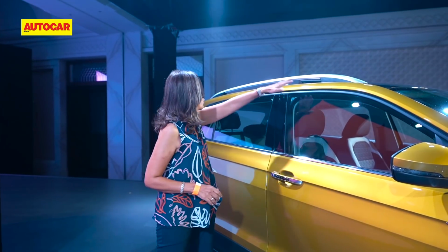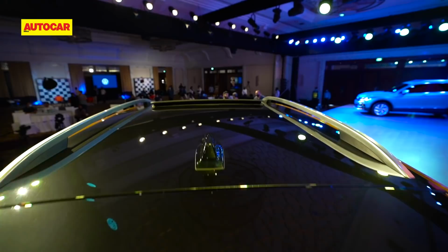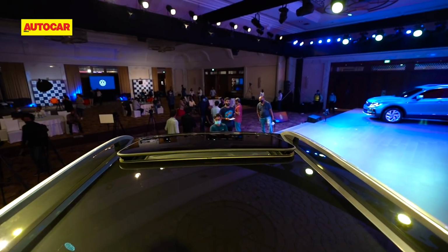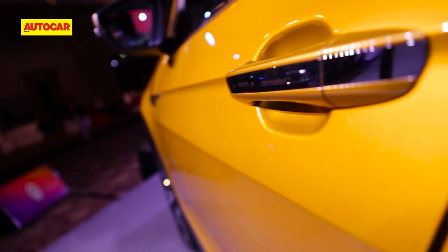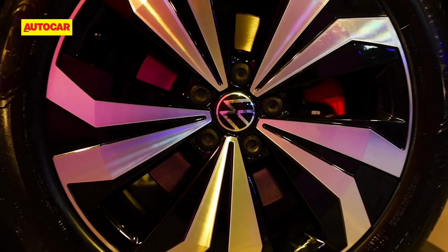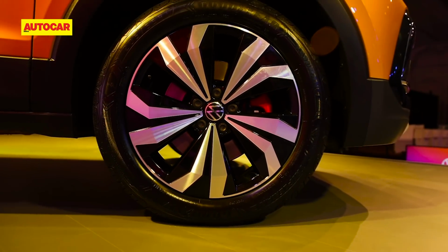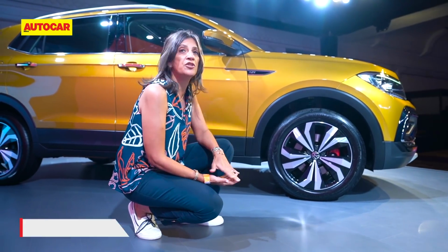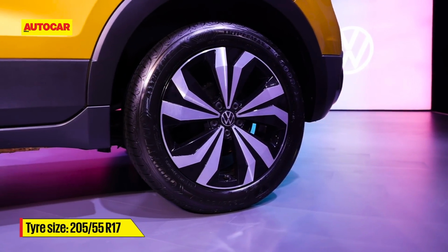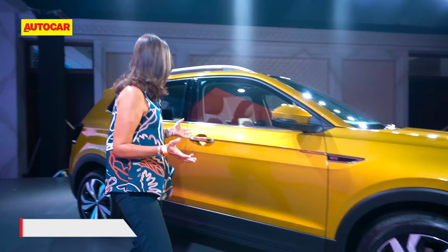You do have the chrome look roof rails over here, and you can see on top that there is a sunroof here as well. There's chrome on the handles as well with a lot of body color on the sides. So nice touches. You see the alloys. It's a nice set of smart alloys. They are 17-inch on 205/55 rubber. And of course, there are differences over here.